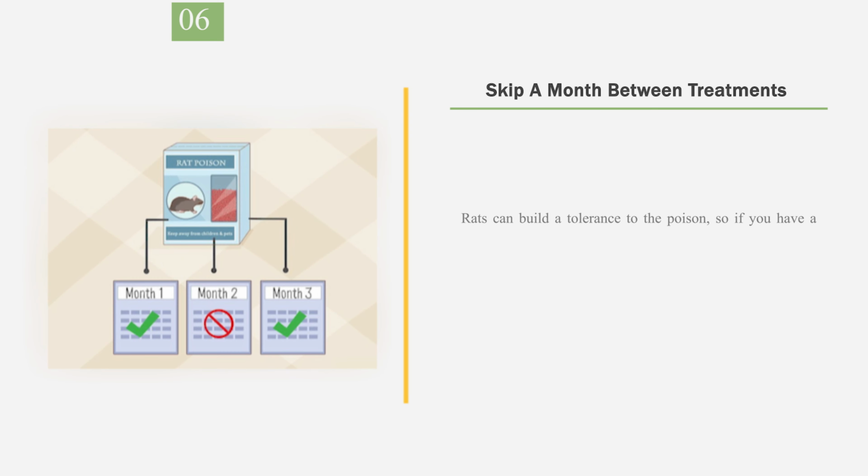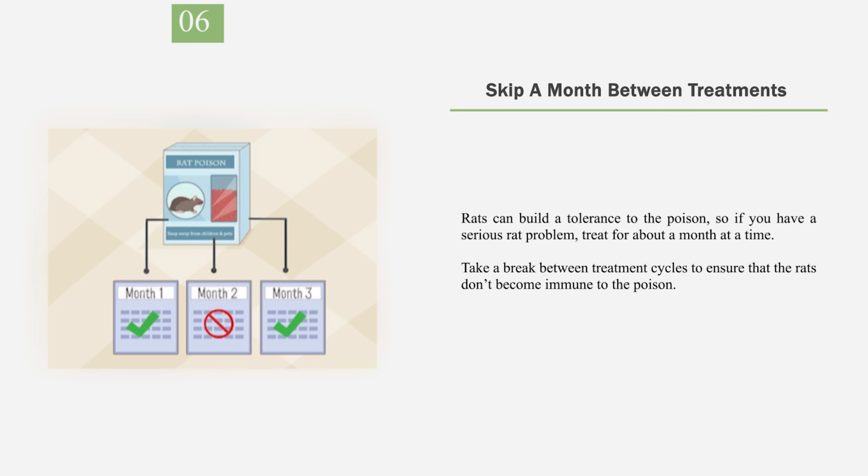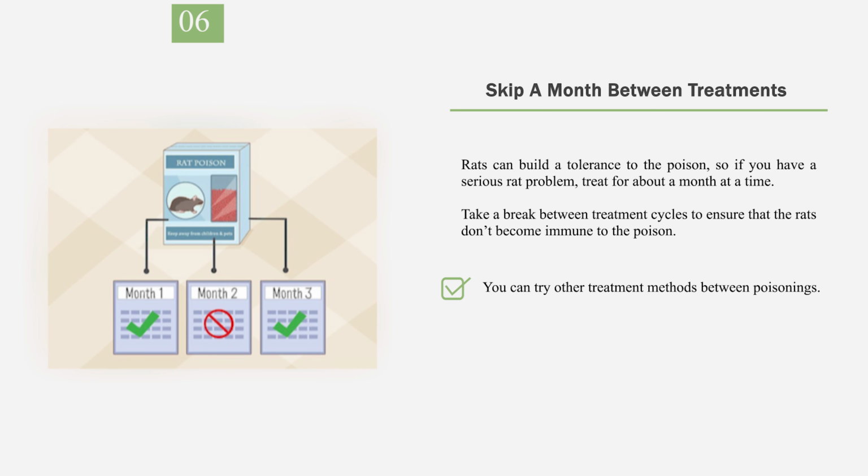Number 6. Skip a month between treatments. Rats can build a tolerance to the poison, so if you have a serious rat problem, treat for about a month at a time. Take a break between treatment cycles to ensure that the rats don't become immune to the poison. You can try other treatment methods between poisonings.